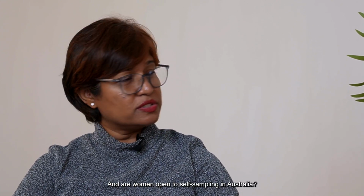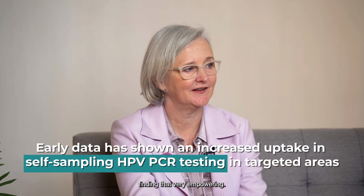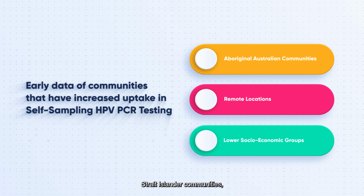And are women open to self-sampling in Australia, Marion? We are seeing a great uptake of self-sampling, and I think it's partly because it's positioned as a choice and people are finding that very empowering. Our early data suggest that it's being taken up disproportionately in the very communities we want to reach: our Aboriginal and Torres Strait Islander communities, our remote locations, and people residing in areas associated with poorer access to resources, lower socioeconomic areas.